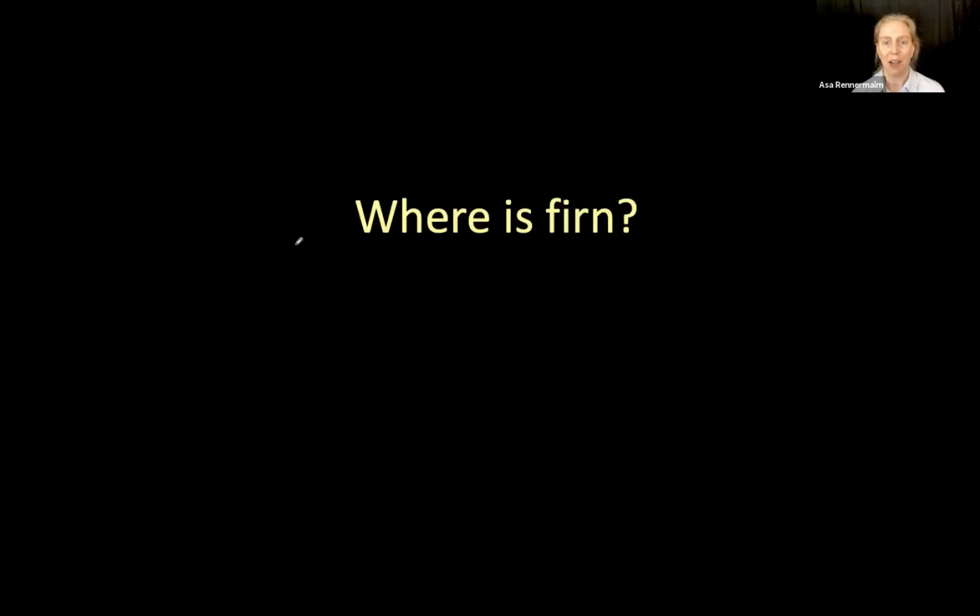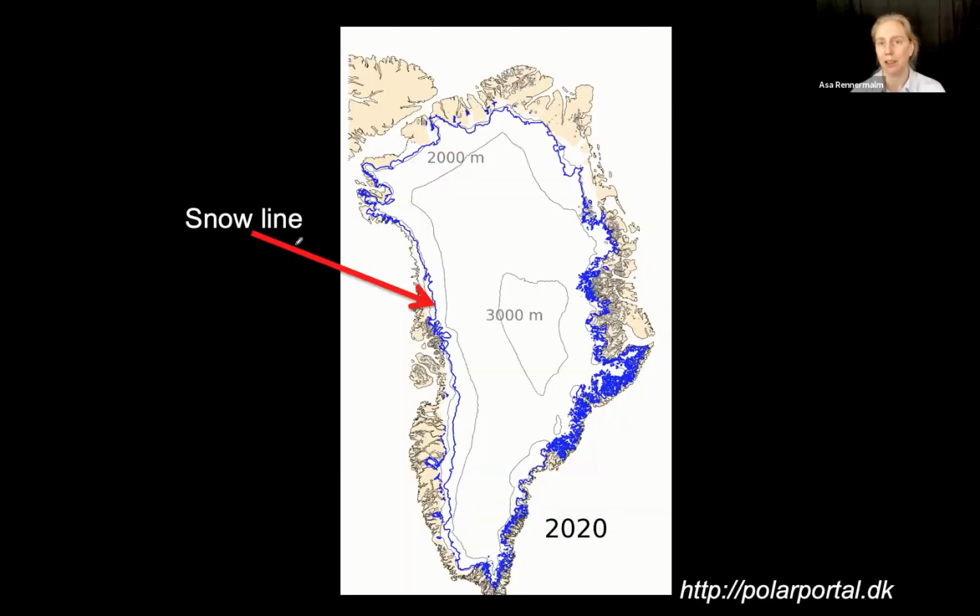Okay, all right, so where do we have firn on the Greenland ice sheet? Well, pretty much everywhere except the lowest elevation site. This is a graphic from the Polar Portal, the Danish project. The blue line shows the snow line. This is from 2020, but you'll see variations from year to year. But basically everything above the snow line is snow that survives a melting season, which is then generating firn.